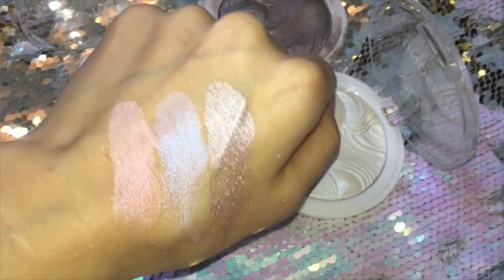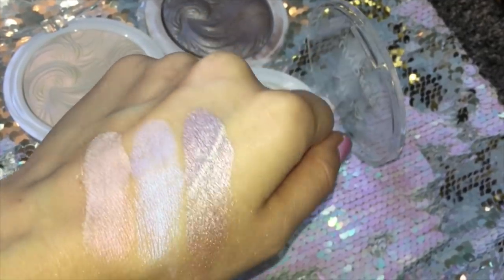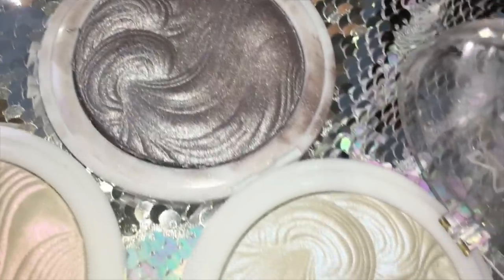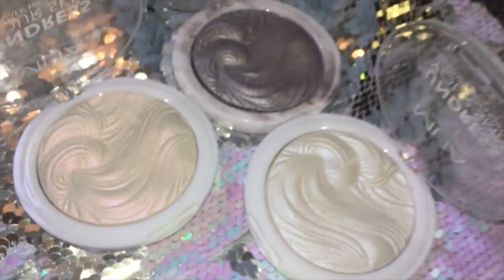These two, I mean, I do appreciate they're super, super cheap. I'm going to say no because I don't like the formula. It's dry, doesn't look particularly flattering on the skin. It's not very glowy. And it's tough to pick up on a brush. So yeah, these two are going off somewhere else.